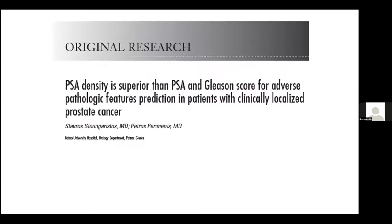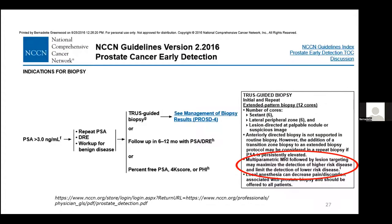The other thing I wanted to just touch on was PSA is great, but PSA in a vacuum isn't very helpful. It's just a number. It's very dependent on the gland size. So if a guy's got a gland the size of a grapefruit and another guy's got a gland the size of a walnut, and they both have a PSA of 4, the guy with the little walnut prostate is at higher risk of cancer because he's the one that's got the higher PSA density. And PSA density is simply PSA divided by gland volume. It's a very helpful number for clinicians.